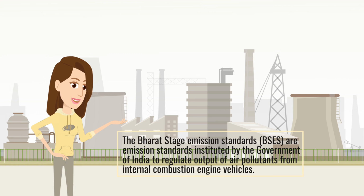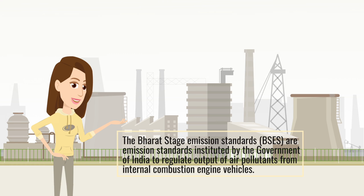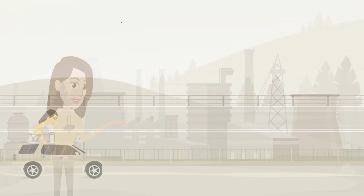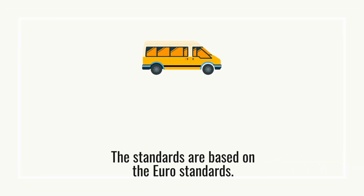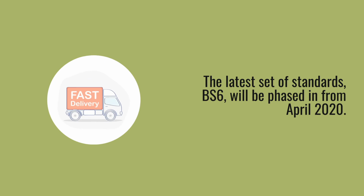The Bharat Stage Emission Standards (BSES) are emission standards instituted by the Government of India to regulate output of air pollutants from internal combustion engine vehicles. The standards and the time frame for implementation are set by the Ministry of Road Transport and Highways. The standards are based on the Euro standards. The first set of standards, BS1, was introduced in 2000. The latest set of standards, BS6, will be phased in from April 2020.